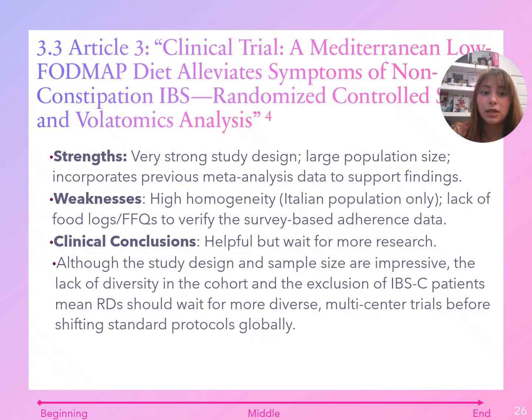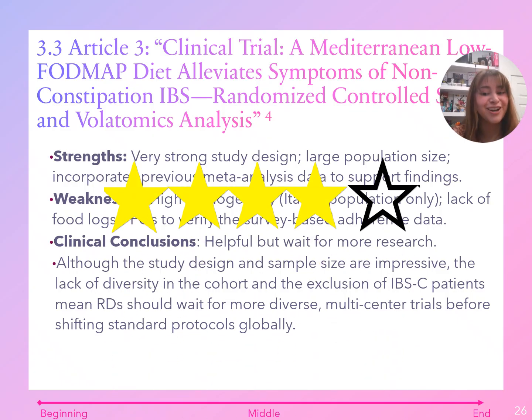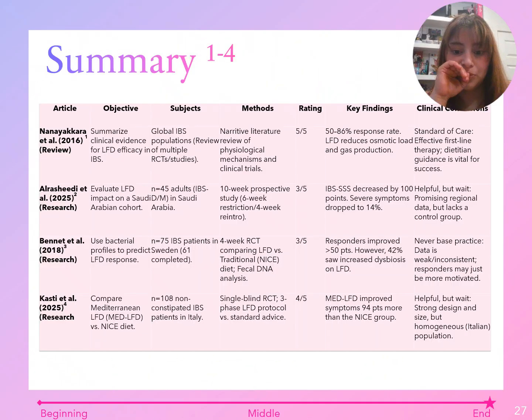So, of course, some strengths from this article was the larger, quote unquote, cohort size. And I think the study was very well designed. Some weaknesses, of course, is the very homogeneous, very specific demographic of Italian participants. I think this is a very helpful research article, more so to show the new frontier when it comes to low FODMAP diets and how a Mediterranean diet can be a good tool against IBS. So I give this 4 stars.